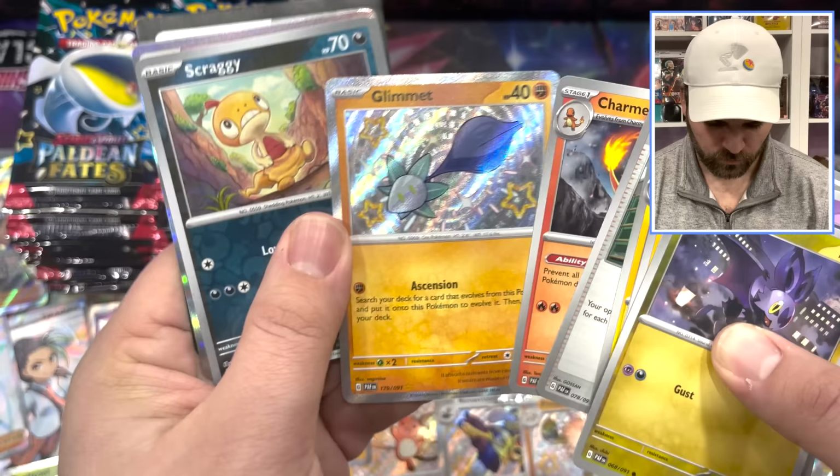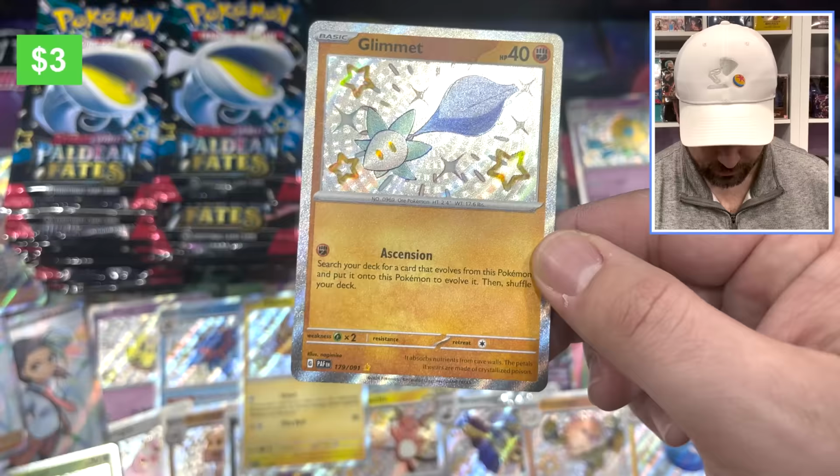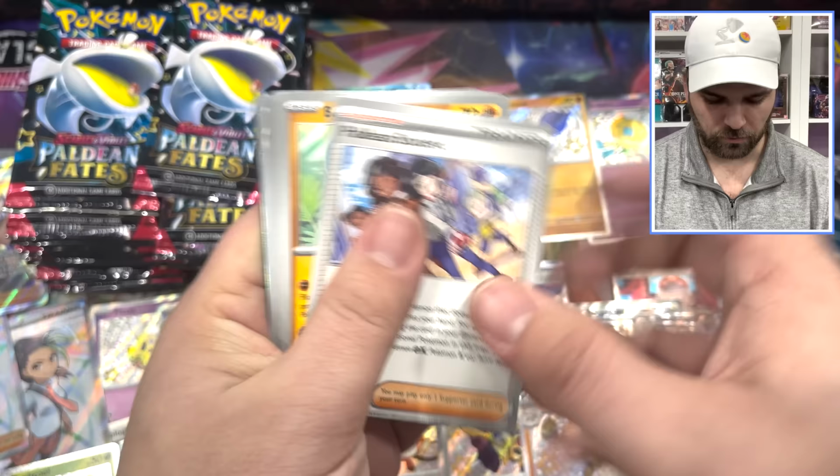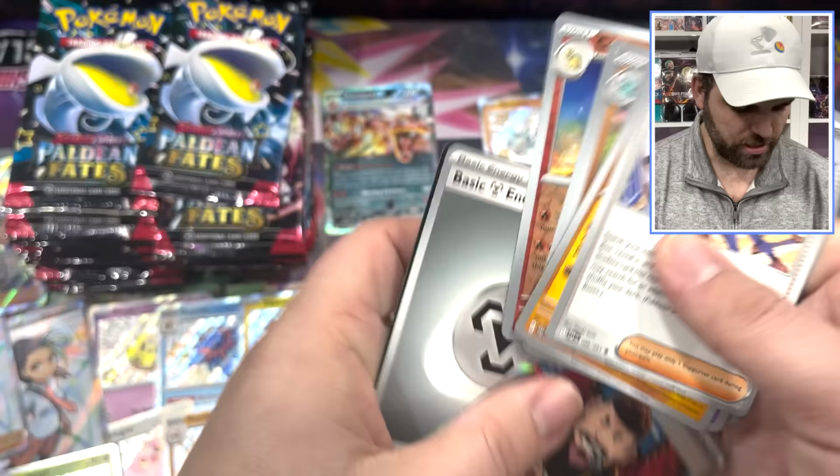Glimmet. Interesting, Ascension. Get a card and throw it on the one that evolves from it. Right there. Glimmet. Right now I'm on the prowl for Ralts, Kirlia, and Gardevoir. And another double silver star. We're pulling those. We have more of those than we do double black stars.